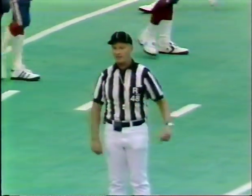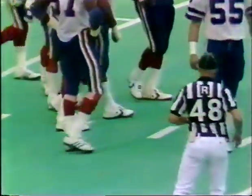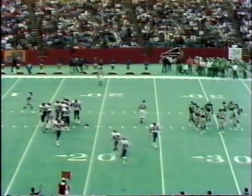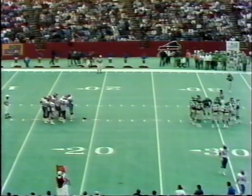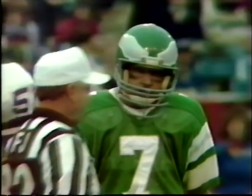Pass interference, number 88 offense, repeat second down. Called on John Spagnuolo, tight end, for pushing off or something in the end zone way away from the play. I don't know what effect it had on what happened out there. If you get down that close to the end zone, then if you have to single up on Quick, you're in real trouble. Look at this.